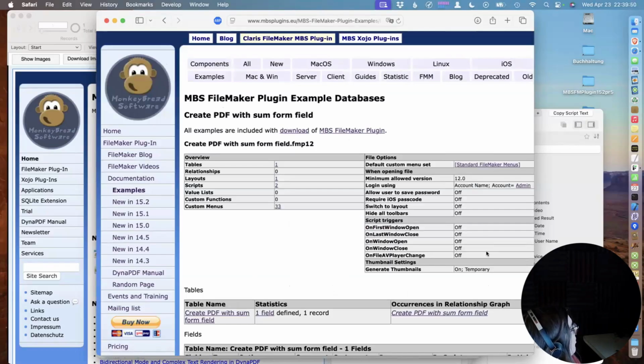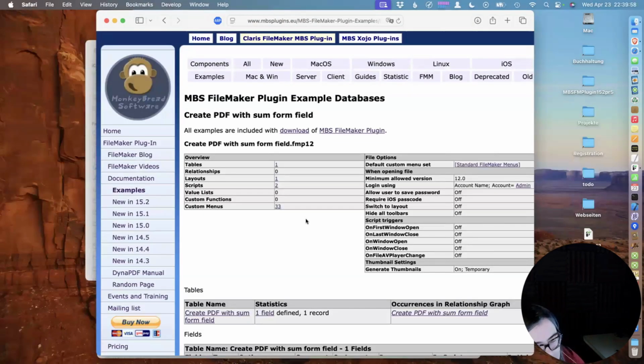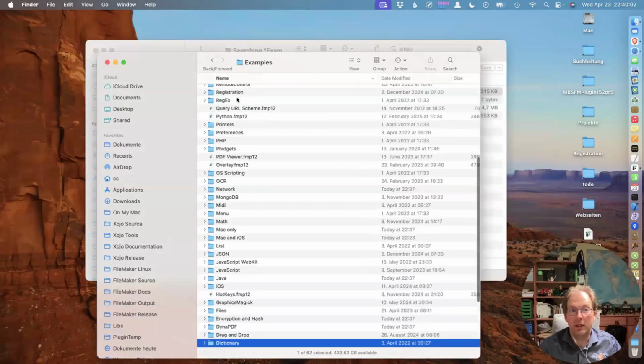Another PDF question. I need to save PDFs as PDF/A. Can MBS do this for me? If so, how? Yep. So the first question is always: a new PDF or an existing PDF?